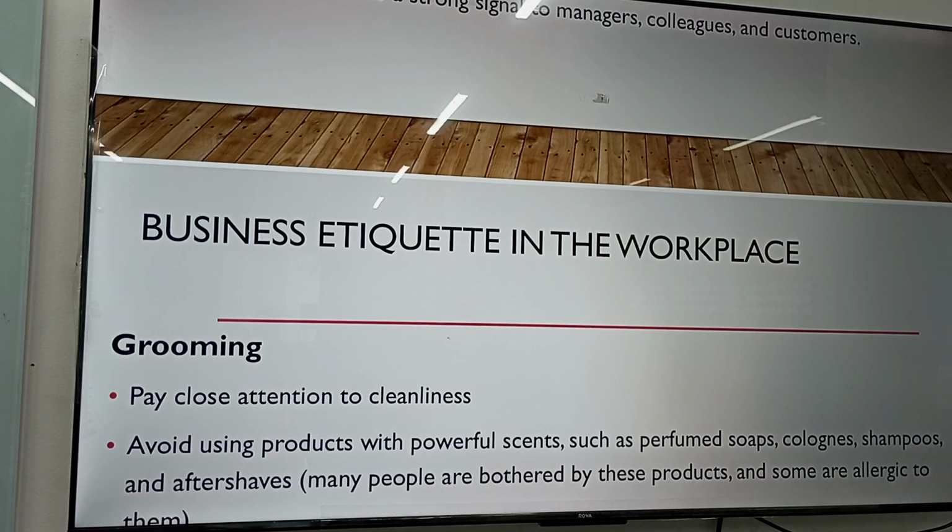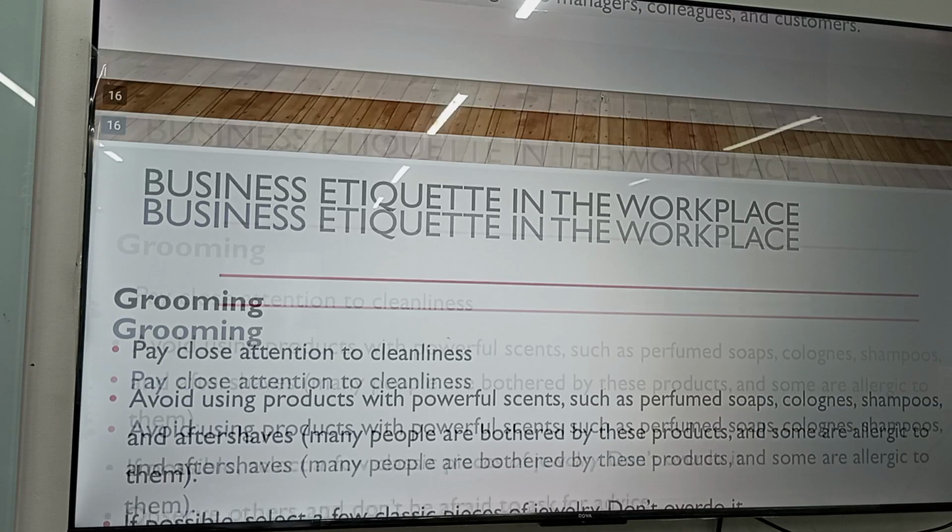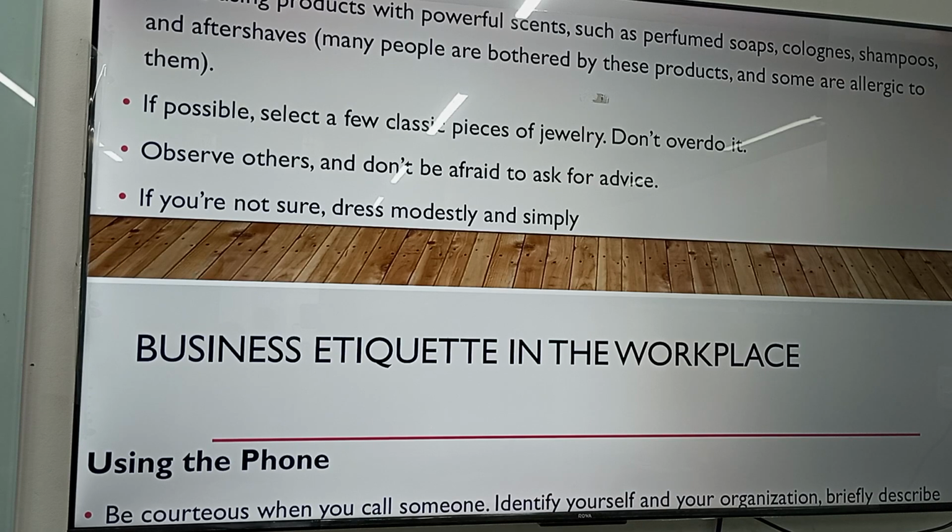Grooming. Pay close attention to cleanliness. Avoid using products with powerful scents such as perfume, soaps, colognes, shampoos, and aftershaves. Many people are bothered by these products and some are allergic to them. If possible, select a few classic pieces of jewelry. Don't overdo it. Observe others and don't be afraid to ask for advice. If you are not sure, dress modestly and simply.